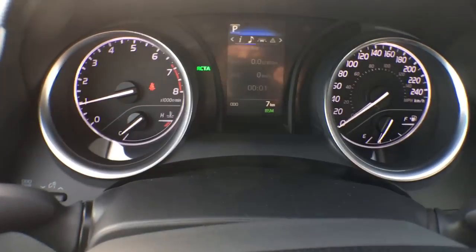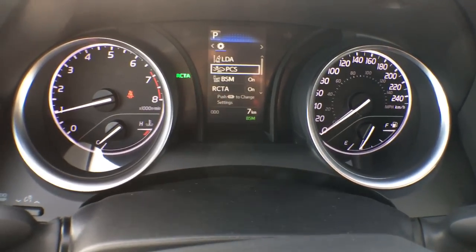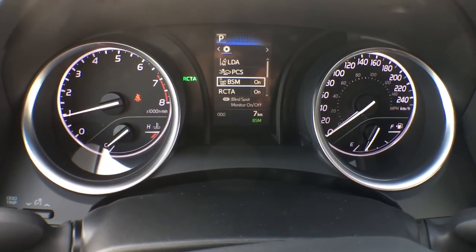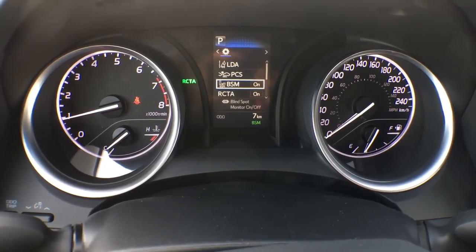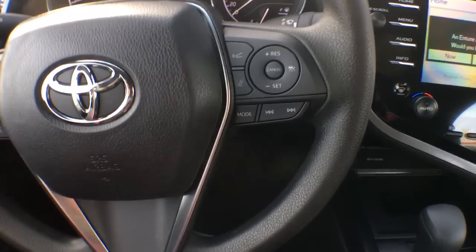Now where you're going to find that is up here in your multi-information display. So right there is your pre-collision system, and that does have pedestrian detect built into it as well. Now there's a couple more safety features just underneath that aren't part of our Toyota Safety Sense but are fantastic features, and that's our blind spot monitor system as well as our rear cross traffic alert. So this 2018 Camry LE upgrade is super safe.